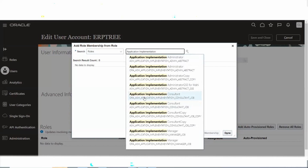The application implementation consultant role will have full privileges, more than administrator and manager. If you assign administrator or manager, you will have access to limited privileges. If you assign the application implementation consultant role to your user, it will have full privileges. This is a point you have to understand.